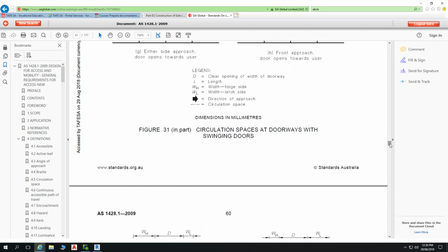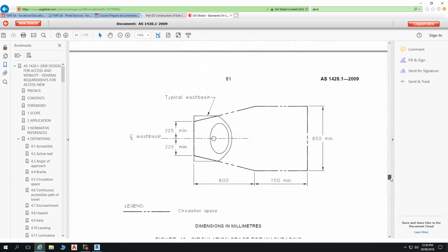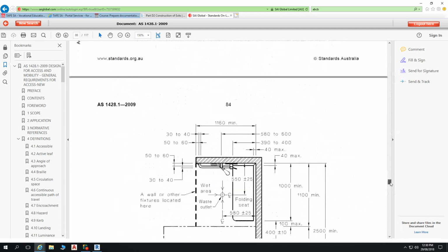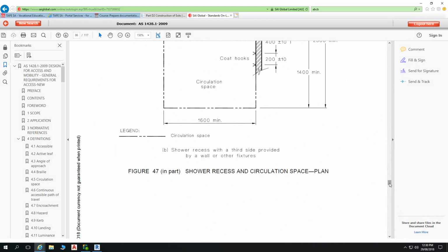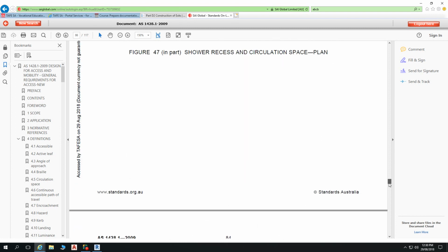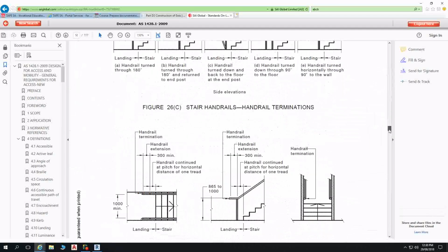The other very important thing to have a look at is the sanitary compartment. So go on to page 90. Oh, it's sanitary facilities, page 68. All right. Go to.